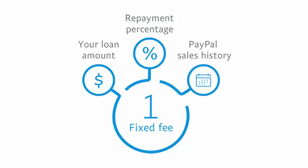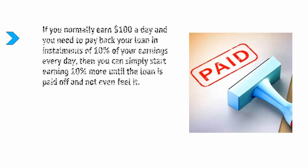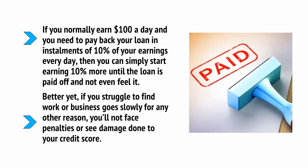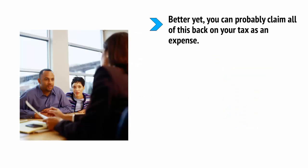Better yet, the repayments are taken directly from your earnings as they come through PayPal. So if you normally earn $100 a day and you need to pay back your loan in installments of 10% of your earnings every day, then you can simply start earning 10% more until the loan is paid off and not even feel it. Better yet, if you struggle to find work or the business goes slowly for any other reason, you'll not face penalties or see damage done to your credit score.